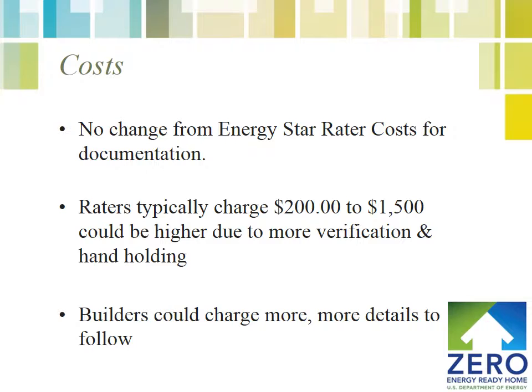The cost, there's no change from Energy Star. It's totally just another program added on top of that. Raters typically charge $200 to $1,500, but that could be even higher now because this requires a little more verification than the Energy Star version 3 program. And also, if you're a designer, builders could charge more because of the extra details they have to do to get this done.